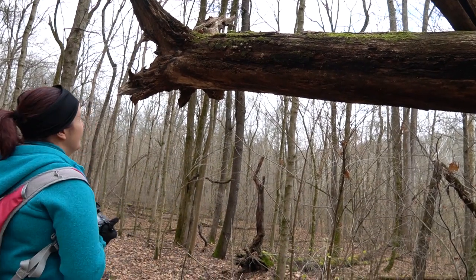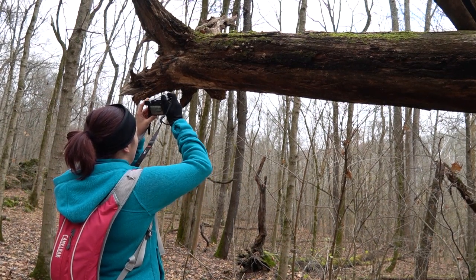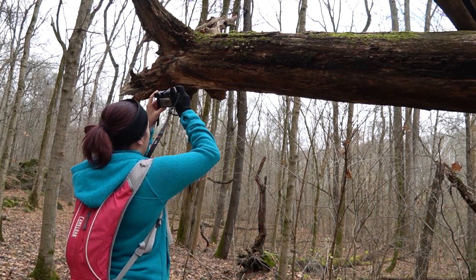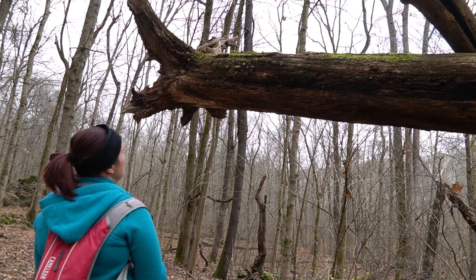Cool. So this is what we do. We take pictures. This is kind of the behind the scenes. There's little mushrooms growing up the side. I'm too short to get a good picture and I forgot my big zoom.